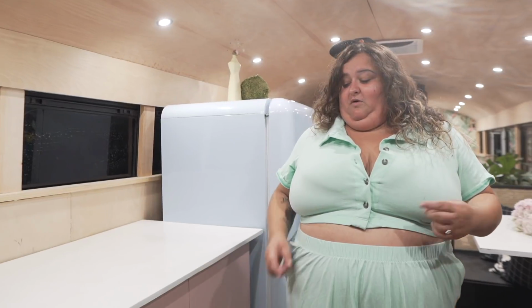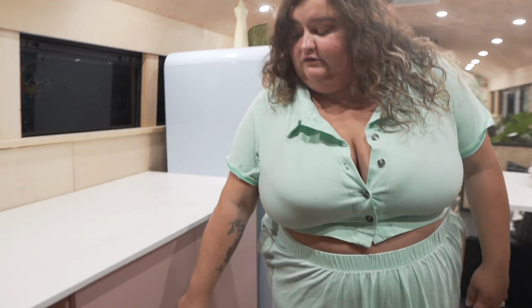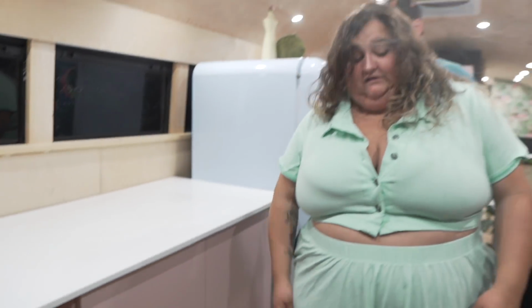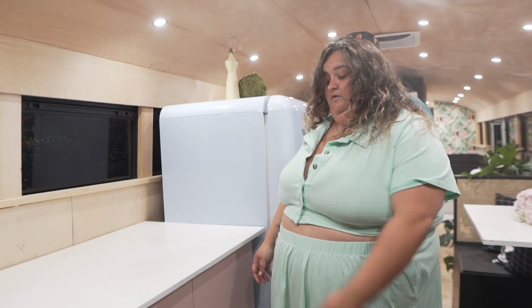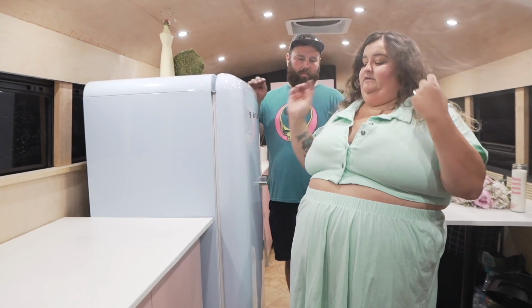So we were going back and forth about how we can incorporate our dog's crate into the house with us. So she has her own little safe space right in here where she can come rest as soon as we say bedtime. We put a little door over it with cane webbing. Matches the aesthetic. She's safe. That's the most important to us.